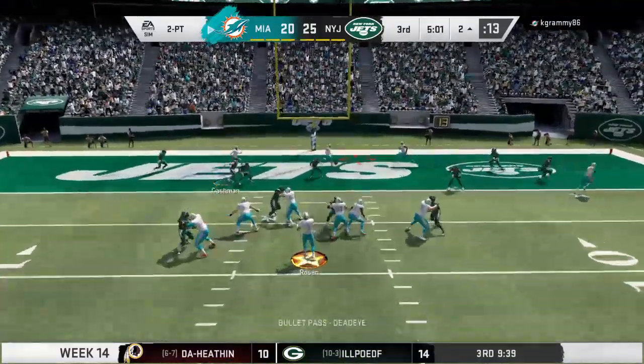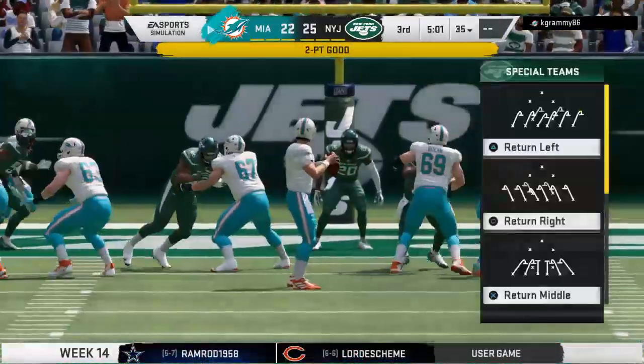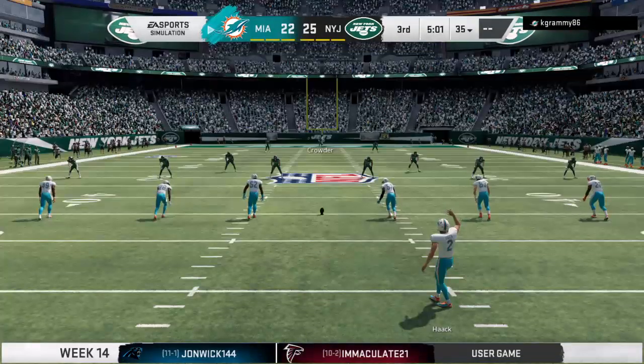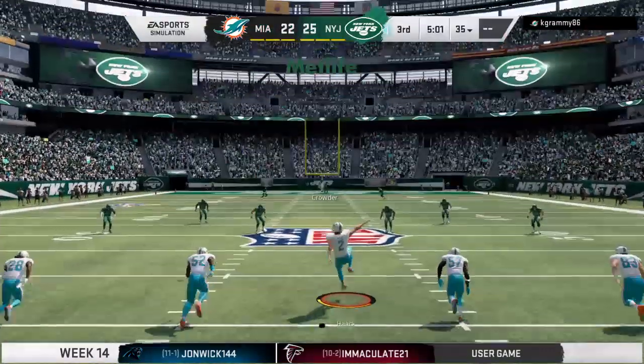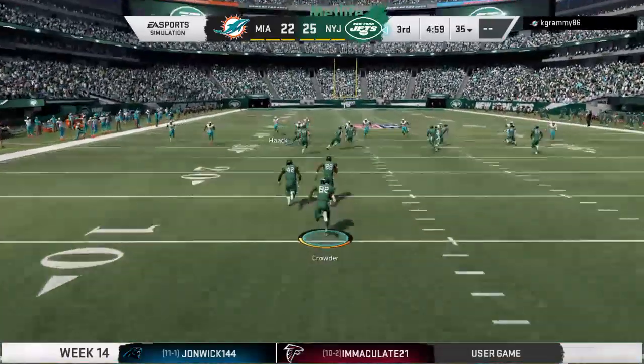Now it's Rosen. And he's got it. So the try for 2 successful. And with it, they're back within a field goal. So just a 3-point game now as they send this one away. This is taken at his 4.